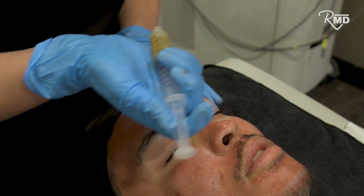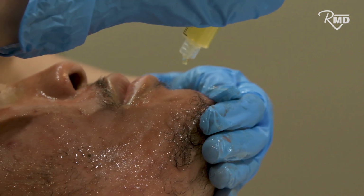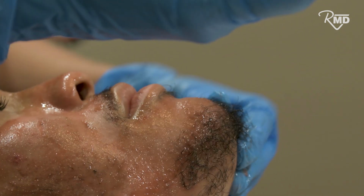It's very low pain for this procedure as well. We put on topical numbing before the treatment and let you sit for about 30 minutes before we begin. Cleanse all of that off, and then go ahead and draw your blood, of course, for the PRP, and then go into the procedure.